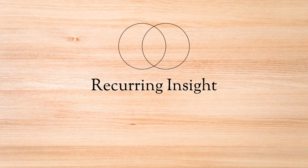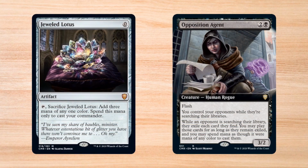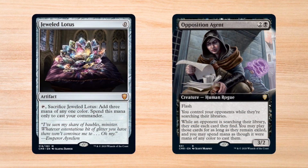I'm your host, Michael. I'm ready to record the next deck list analysis, but considering the Commander Legends spoilers we've had in the past couple days, I felt that it'd be relevant to talk about them first. Specifically, two cards, Jeweled Lotus and Opposition Agent. Let's talk about Opposition Agent first. This is an amazing card.